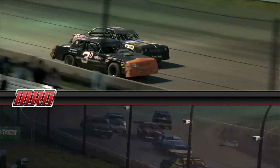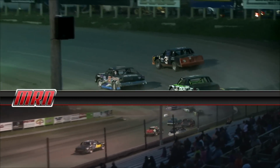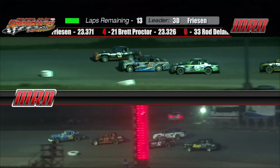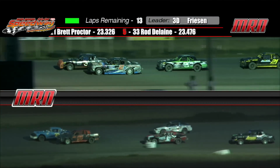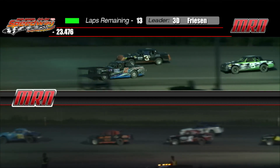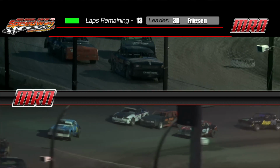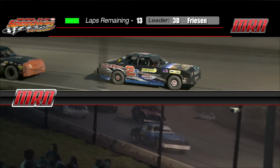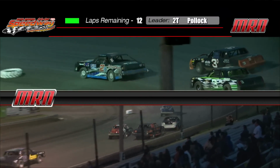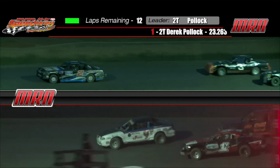Your leader in this one is driving the 3D, but he is side by side with the 2T. That's John Friesen and Derek Pollock. Going to the inside now, trying to find his way around. It's the other three. Ethan Friesen. It's Pollock, followed by Friesen and Friesen.